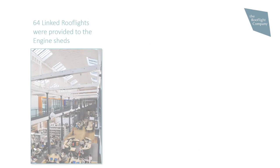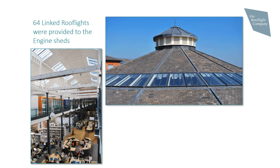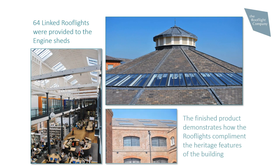In addition to the roundhouse element of the project, a further 64 linked roof windows were provided to the engine sheds, combining a detail the same as the casement design for the roundhouse, which results in a 12mm gap between the external casements, giving the appearance of a continual run of glazing. Aesthetically, this was the favoured design method, as it enabled the building to be restored exactly as it was originally, with products which performed to the requirements set by the college.